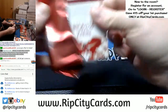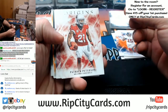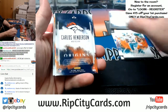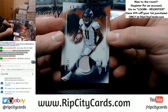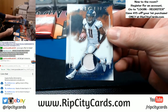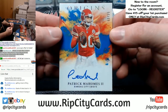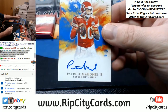So many good things out of a box of Origins. I mean, really. Origins, just wonderful, wonderful product. Pearson, Reed, a Tyrod Taylor to 299, a Jarvis Landry to 150, Carlos Henderson to 175, 160 out of 179, even two color for the Denver Broncos. We get an autograph for the Mahomes, on card, 22 out of 25 for the Chiefs. Nice card.